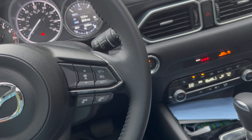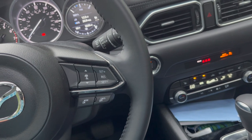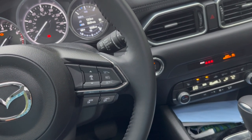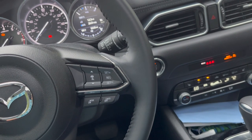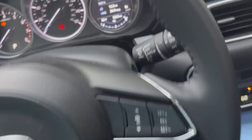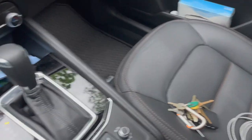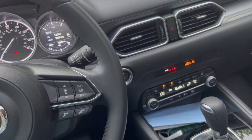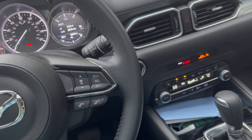It's been said before that Mazda's really punching well above their market, and they're really killing it with that. These are just so comfortable. They're perforated, so you don't get that leather seat funk, if you will, on long trips.